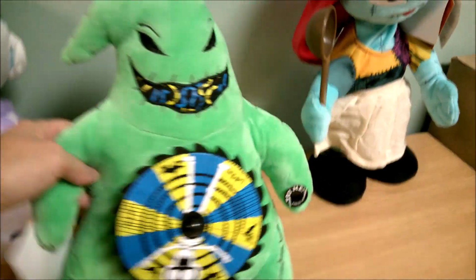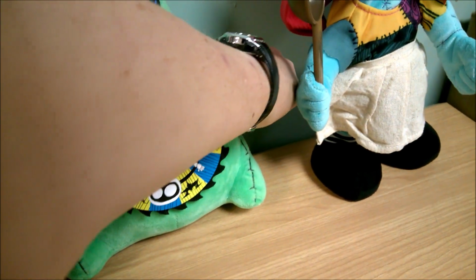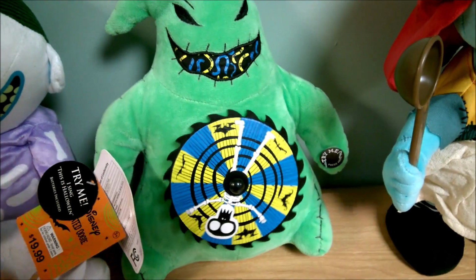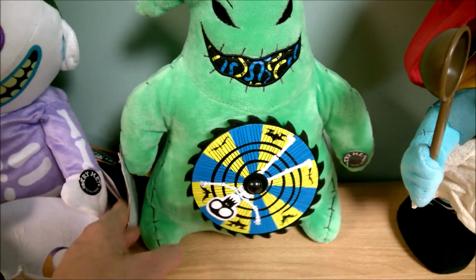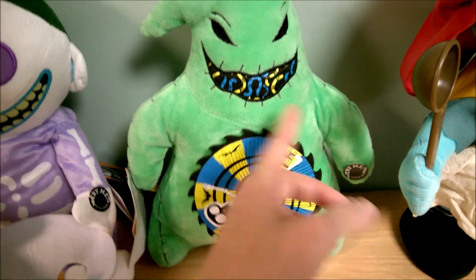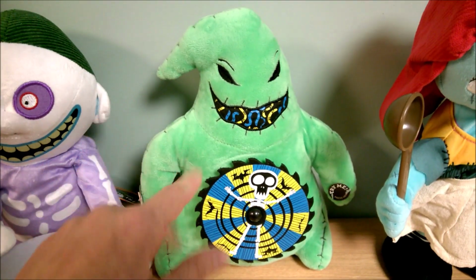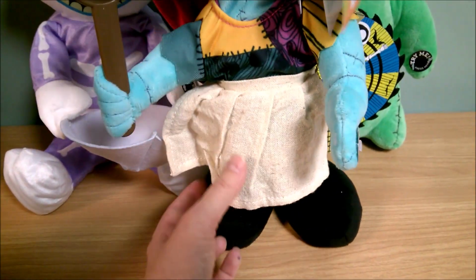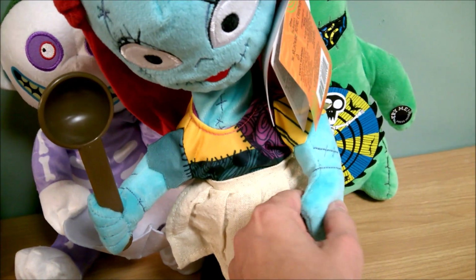And then the Oogie Boogie I really like because he's got the wheel on him, though he does look very similar to prior years. He also plays This Is Halloween. It'd be cool if he did the Oogie Boogie song, but they've done that in the past, so it's not a necessity, because they had him play that before. So the wheel just turns, no lights, nothing else. So that's pretty much what he does. And if you got some of these plush from prior years, probably not necessary to get more of pretty much the same thing.